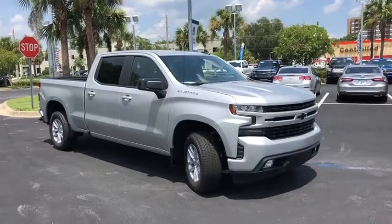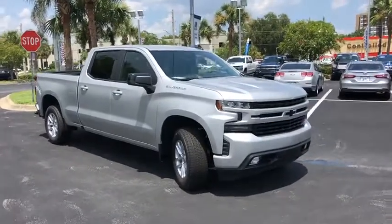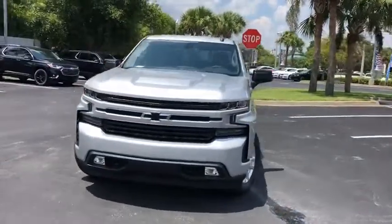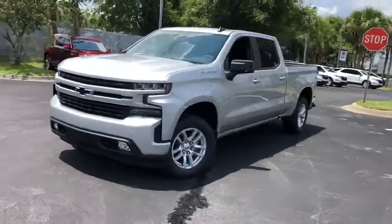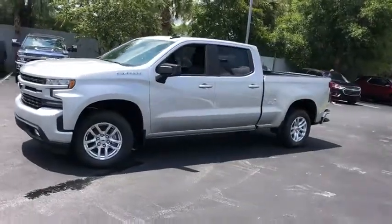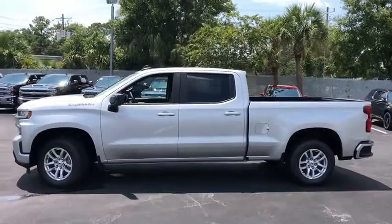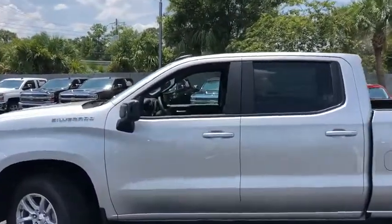Take a ride in the 2019 Chevrolet Silverado 1500. The Chevy Silverado 1500 is the perfect combination of functionality, reliability, and technology. The impressive interior is simply another reason that the Chevy Silverado is a top choice among truck buyers. This vehicle has less than 100 miles.